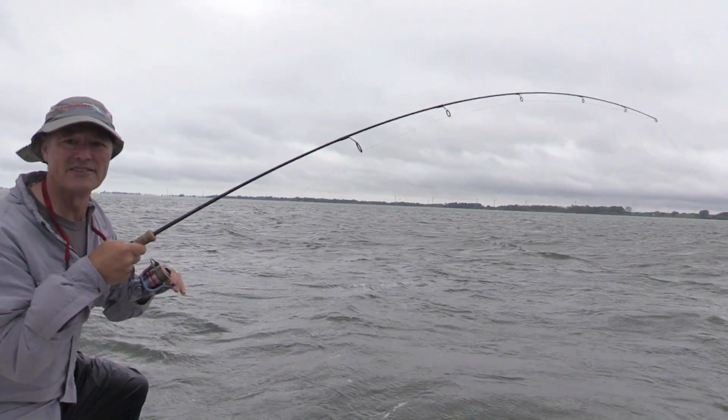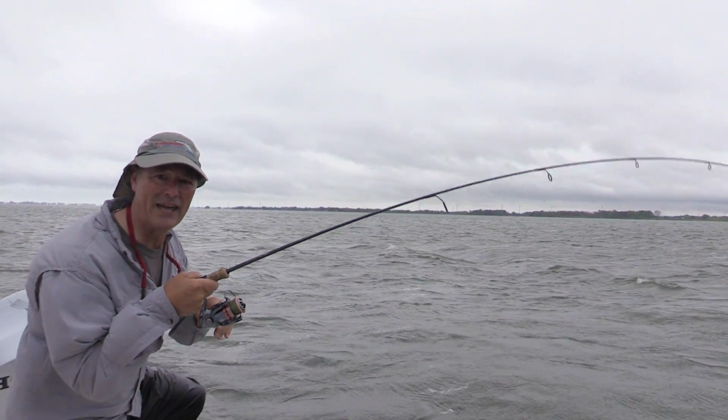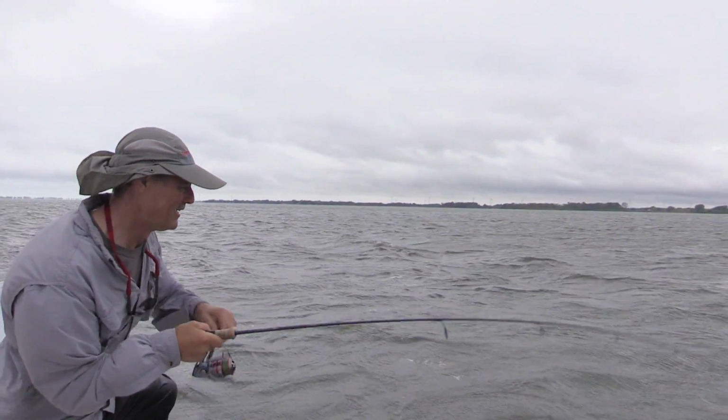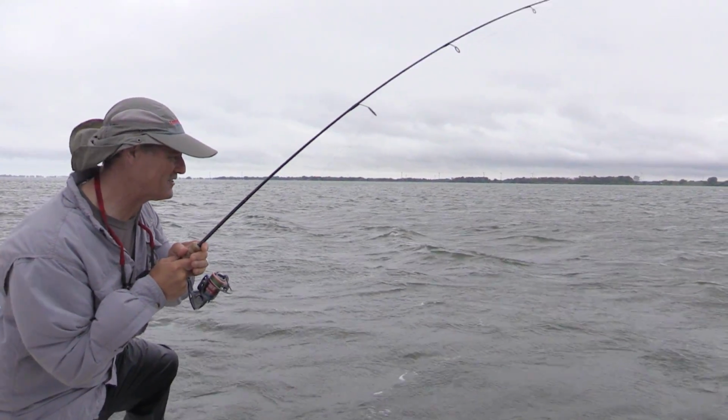We're hoping to get into some bass today and some pike. It's a great spot here in Rondeau Bay. But let's see what we get into. This first cast, first fish.